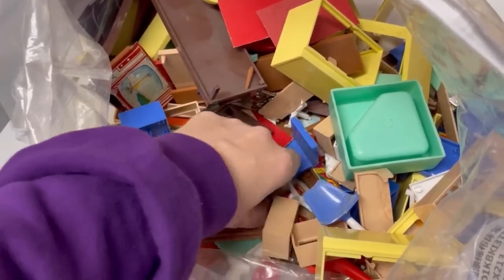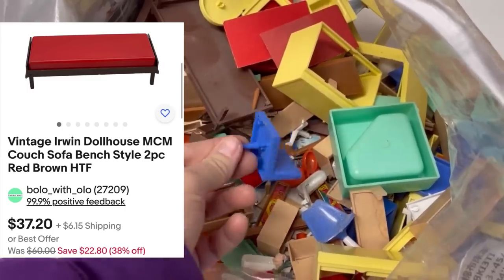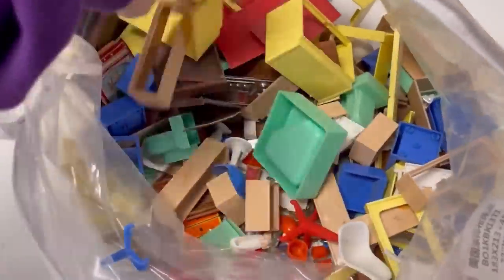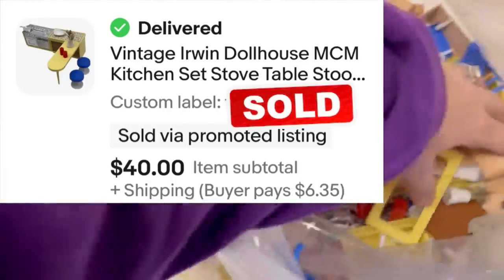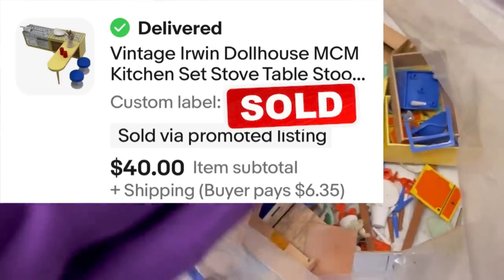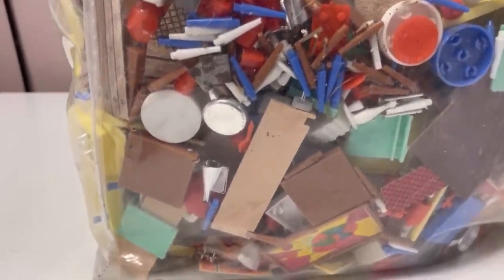So this here, I'm going to guess, goes on the bottom of this chair. Probably fits right in there, and then you make a chair out of it. But it looks like a whole lot of work, and I feel like I'd rather just sell it all to one person. I don't know. You guys let me know what you think in the comments.